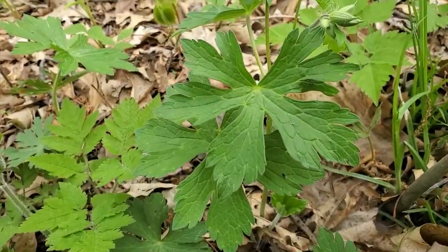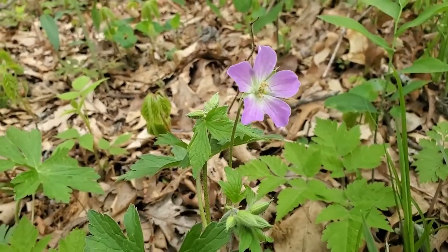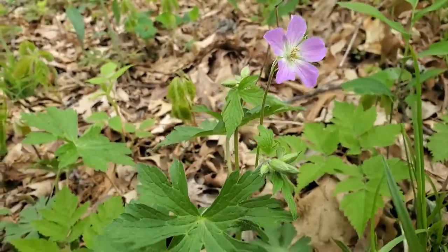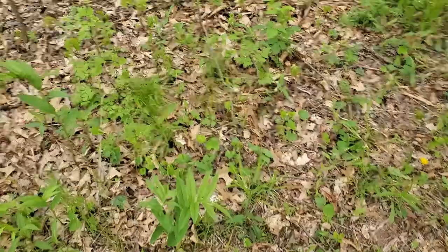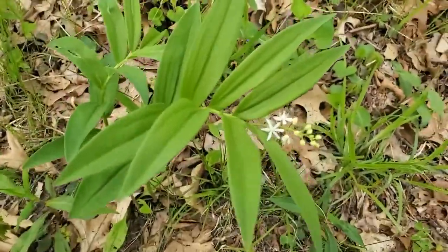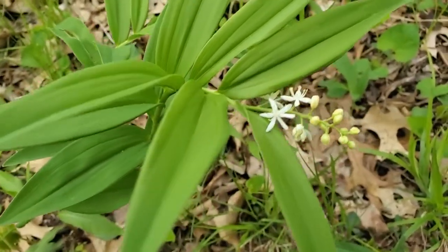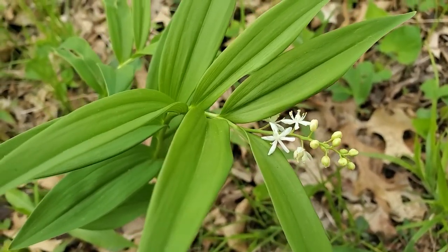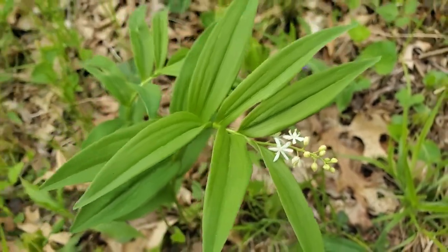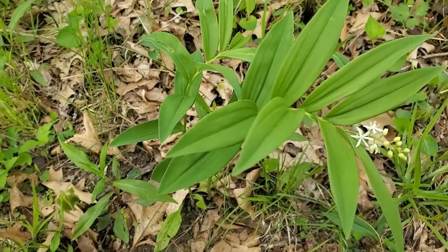Here is a wild geranium that is already blooming. So that's what they look like when they bloom. I don't believe this one is a true spring ephemeral either, but I'm seeing a lot of it, so I might as well mention it while I'm out here. This is aptly named Star-Shaped Solomon's Seal, and we have quite a few different plants with Solomon's Seal as part of that name.